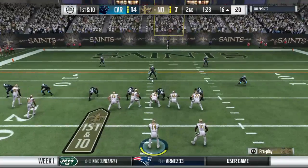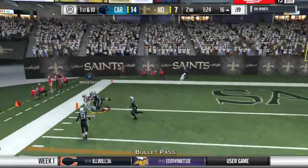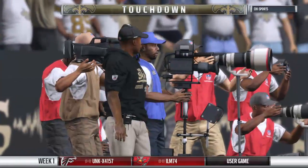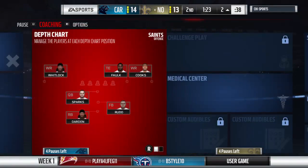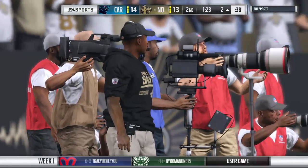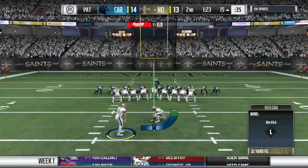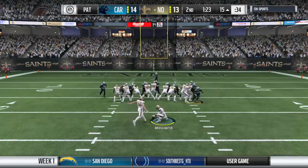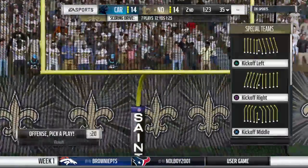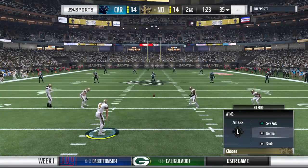Check 50. From the red zone now, they'll look to throw. That is caught, and he is into the end zone. Touchdown, New Orleans. Tavon Austin, a 16-yard touchdown. And the Saints are within an extra point of tying this thing up. And we've got a good one brewing. We're all knotted up at 14.